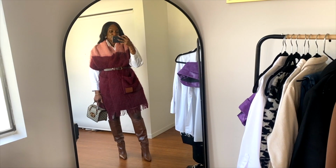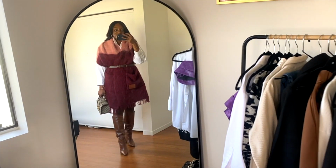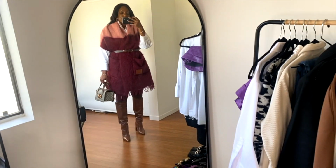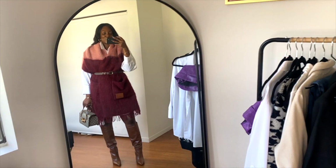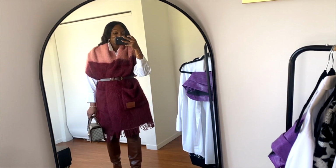Look 2, I kept the long sleeve oversized shirt dress and I just added on top this oversized scarf that I got from Coach, and I featured it in my latest mini Coach haul. And I decided to just go with the brown tones because I feel like the pink and the magenta just work with brown a little better. So I just added this brown belt. I'm not gonna lie, I forgot where I got it from. I feel like I got it from Target.